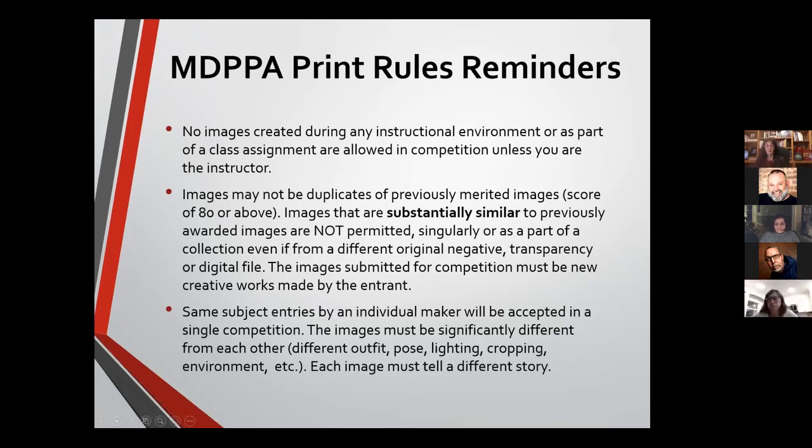Oftentimes, people will say, I know it's different, but I want to enter it for score only because I like this rendition of it better. And I think I want to go with this for IPC or SEPA or something like that. And that's fine, as long as we know your intention ahead of time. So if you're in doubt, please call us, please let us know, and we can guide you.